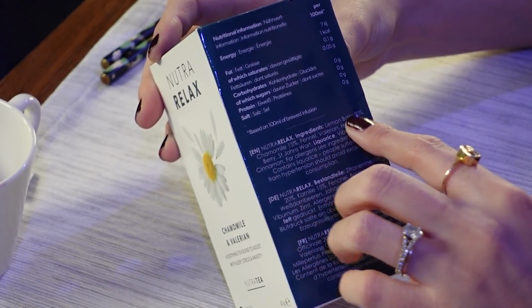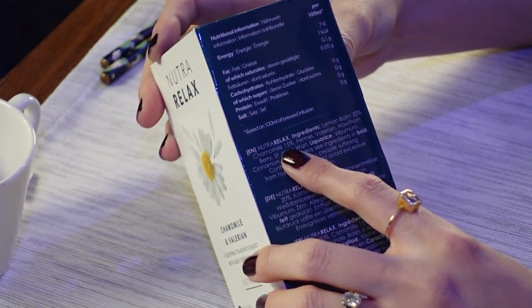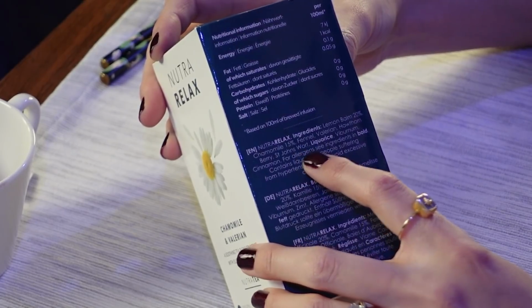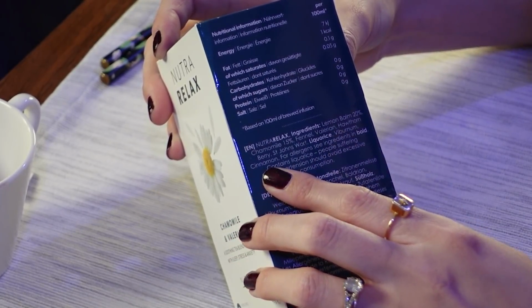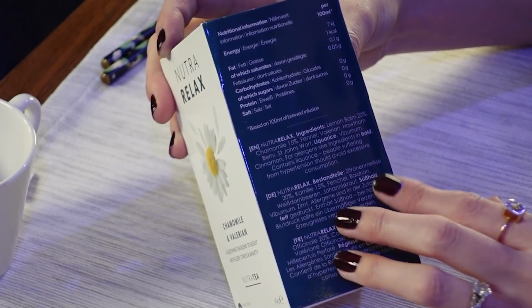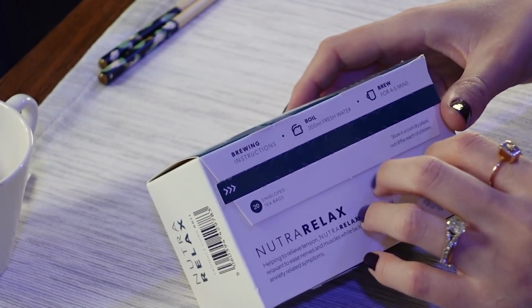So this has lemon balm 20%, chamomile 15%. This is the first one that's broken it down. Fennel, valerian, hawthorn berry, St. John's wort, licorice, viburnum, cinnamon. And if you suffer from hypertension, you should avoid excessive consumption of this. So this is another 4 to 5 minute brew.